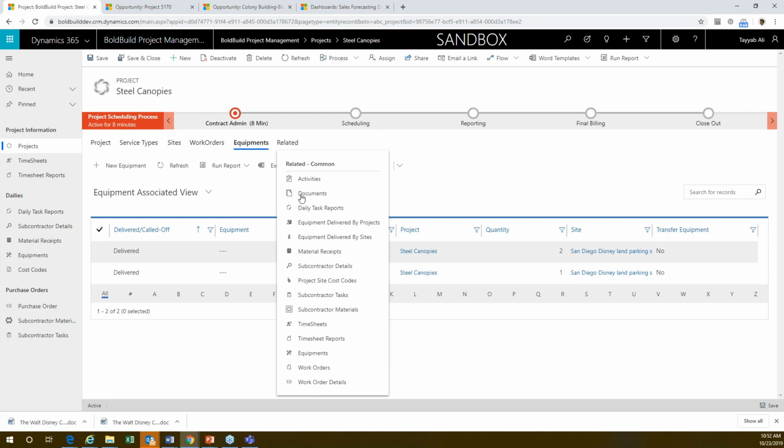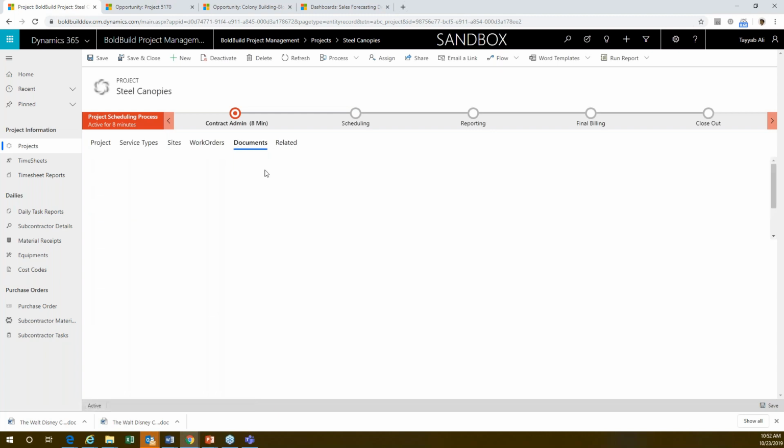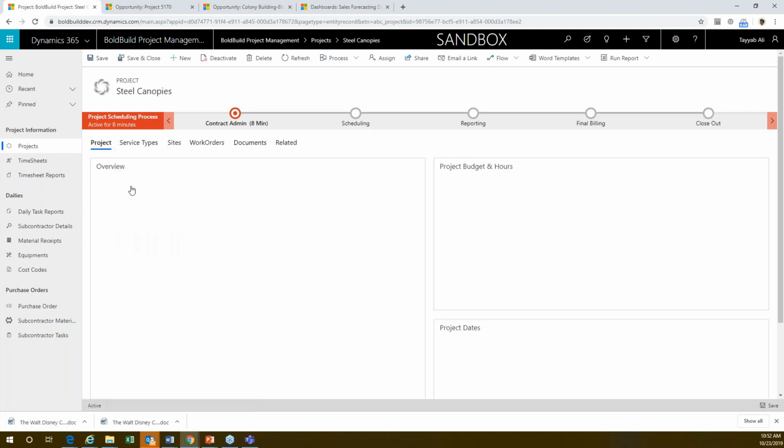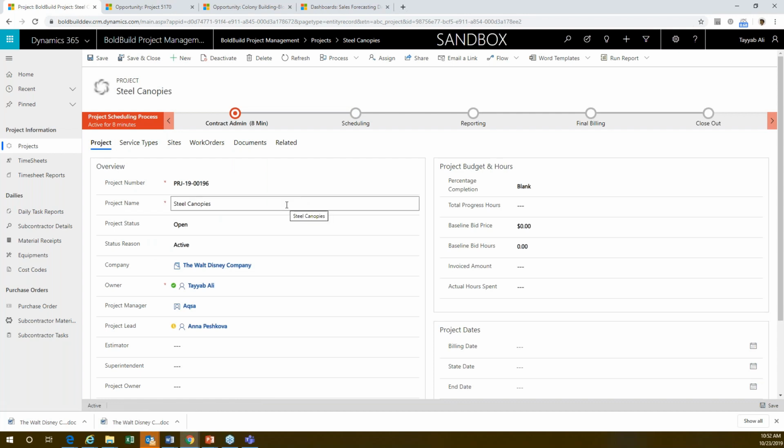And again, most important, I have documents here as well. So if I click on documents, the same location that I use to upload some of the documents get carried over. So you can just click on that and you can open up that location, or you can have a separate location for this project in context of the documents that you would be uploading just for this project. But you always have access to whatever was uploaded by sales as well, so you never have to recreate the same document multiple times like most of the people are doing.